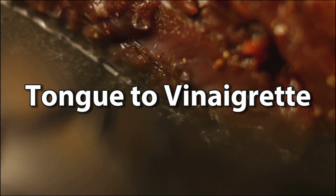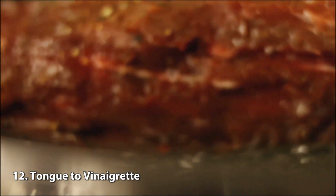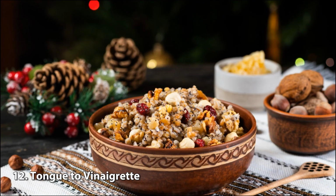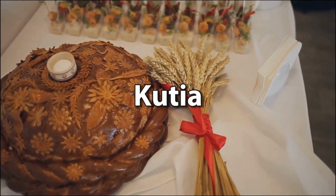Next, we wander over to Uruguay to savor the unique flavors of tongue de vinaigrette. This dish is a culinary testament to the country's love for beef. Cooked to tender perfection and marinated in a tangy vinaigrette sauce, it's a Christmas delicacy that truly stands out in the feast.